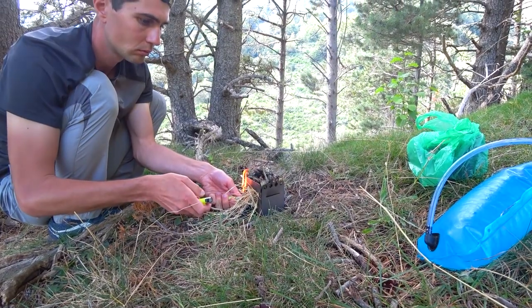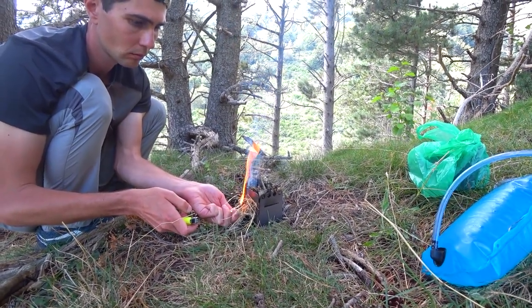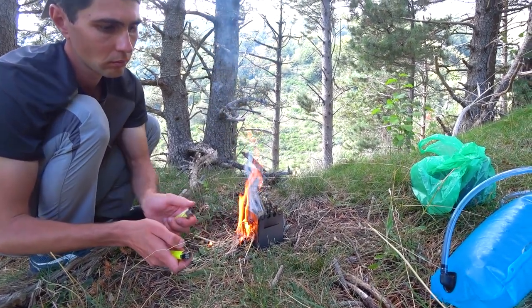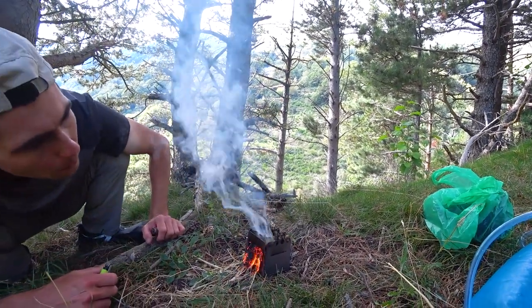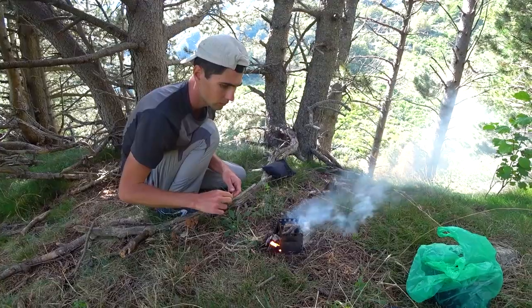We think this is a complete fail. We don't know, maybe because it's a small wood stove, which is weird. We gathered all we could, like dry grass and moss and tree branches, all dry, but it just doesn't want to work, or it needs a lot of wind.